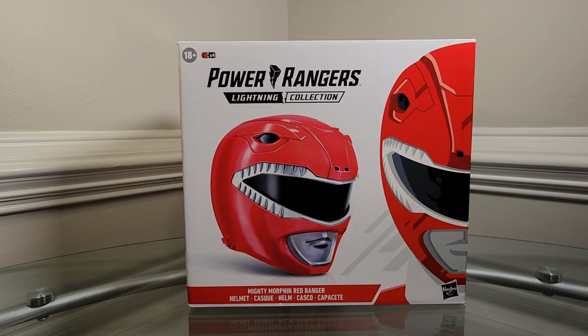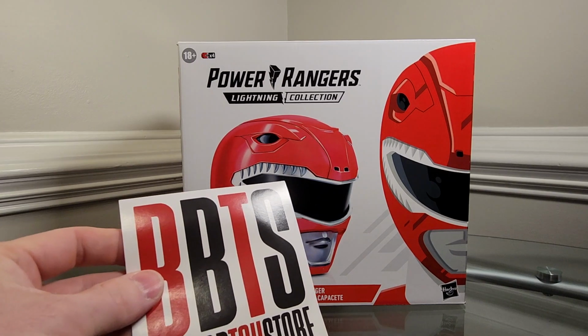Alright guys, here it is, finally, the Power Rangers Lightning Collection Mighty Morphin Red Ranger Helmet. I regretted not getting this thing back when it was first released 2.5 years ago, and now I finally got it, and I'm looking forward to seeing how it looks in hand. This is not a used item, this is a brand new item, and I think that Hasbro did re-release it, because I got it brand new from Big Bad Toy Store.